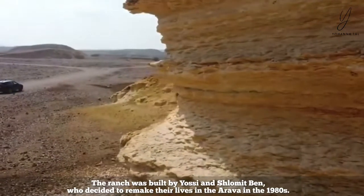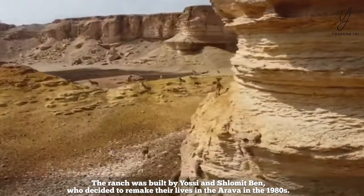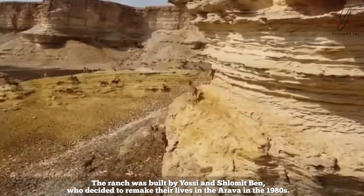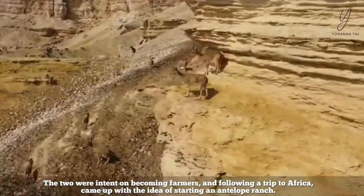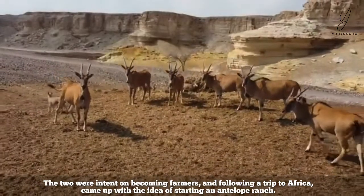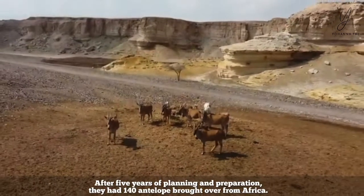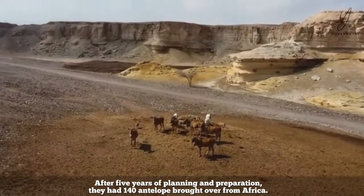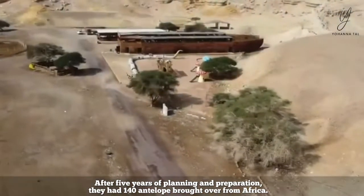The ranch was built by Yossi and Shlomit Ben, who decided to remake their lives in the Arava in the 1980s. The two were intent on becoming farmers, and following a trip to Africa, came up with the idea of starting an antelope ranch. After 5 years of planning and preparation, they had 140 antelope brought over from Africa.